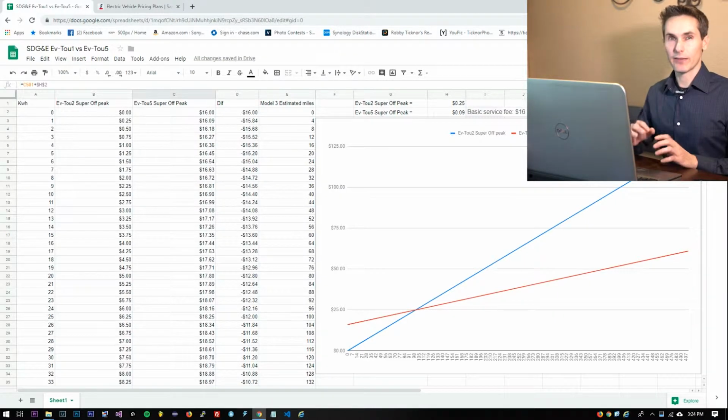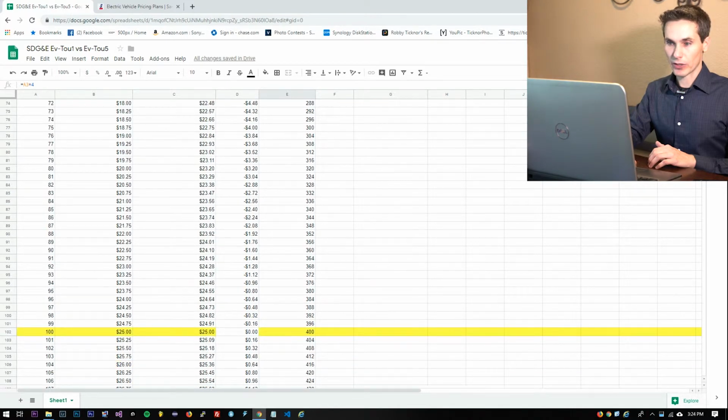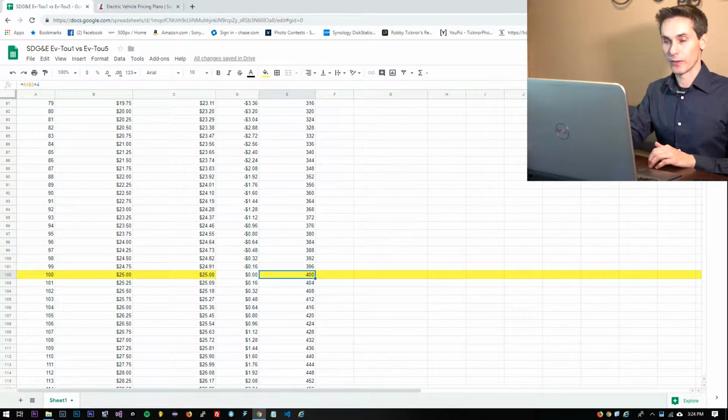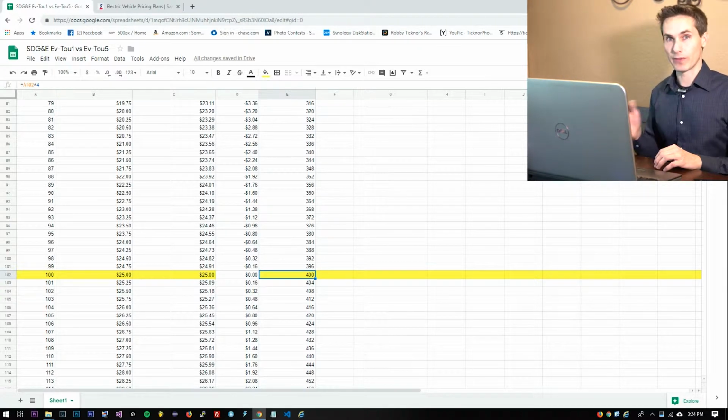For reference, I have a Tesla Model 3. I have a performance one, so it's a little bit less efficient. But let's say you get 250 watt hours per mile, so flip that around, that's about 4 miles per kilowatt hour. So I've plugged that in right here. We go back down to our break-even number, and that's 400 miles. So in a Tesla Model 3, if you drive anywhere over 400 miles a month, then it's going to be more cost effective to have EV time of use 5.